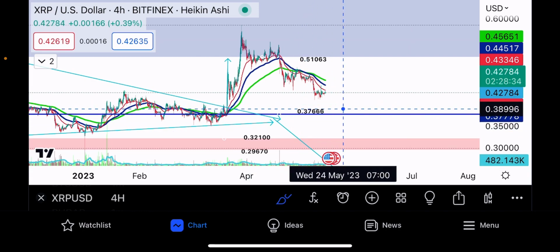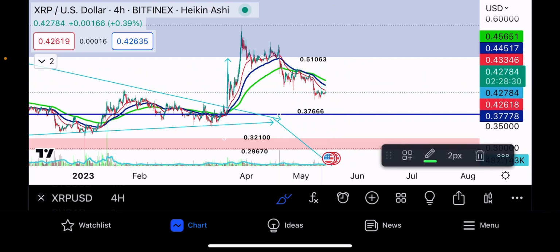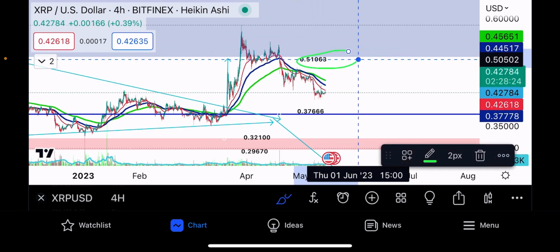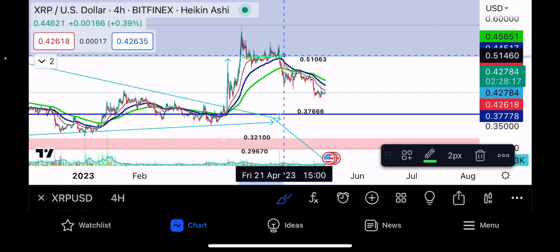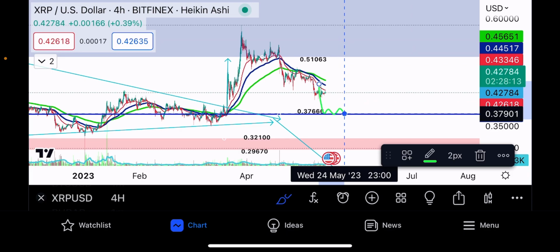37 cents is a major lower support. We're below the moving averages in the 4 hour time frame. If you're trying to get bullish, you've got to get back over the 200 day in green, as you know, basic technical analysis right there. And then that could free up a run to 51 cents. If you keep getting rejected at the 200 day, like you did here, after you got rejected at the blue trading zone, you're going to fall back down, and the next level down is 37 cents.